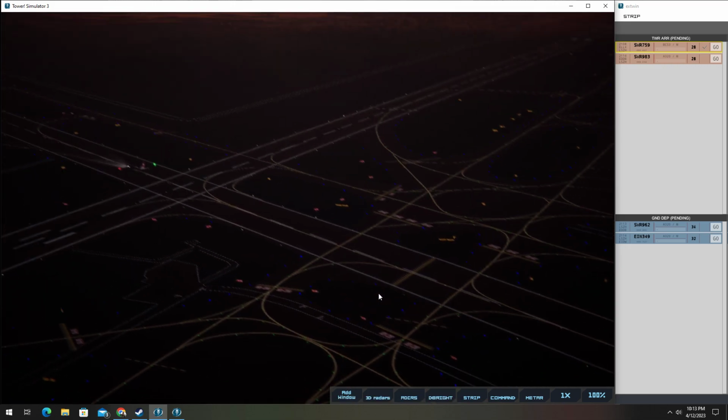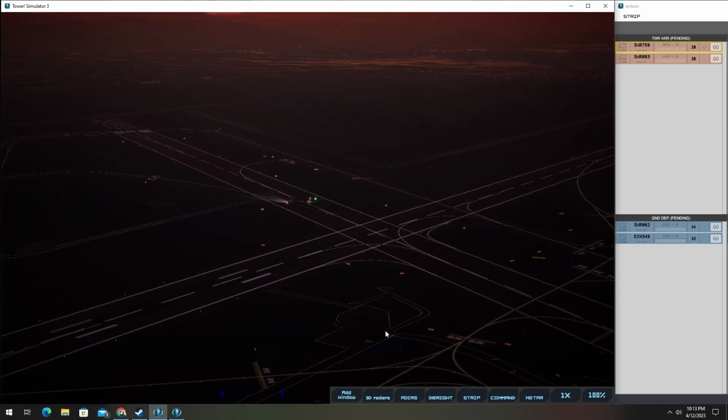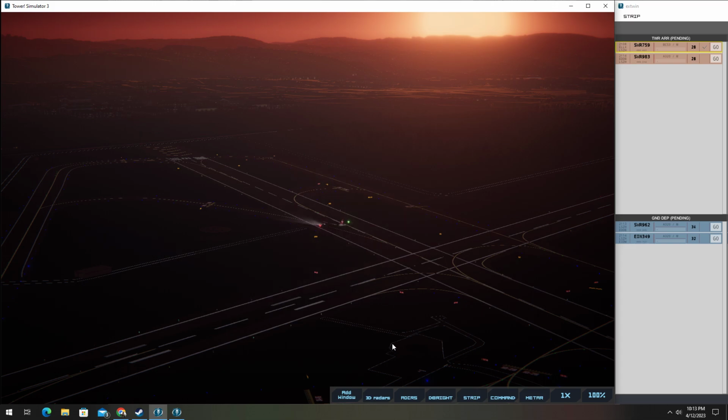Makes me worry about the heavies. Will they be able to stop on this kind of runway before they get to the end? I don't know. Maybe we'll get a heavy today and we'll be able to find out.